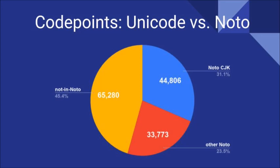Will Noto fonts reach 100% of Unicode coverage? I doubt it, for many reasons. For example, Noto CJK, with its 44,806 code points, already reached the limits related to the font file structure. We cannot fit any more glyphs into CJK unless we modify the standards. Also, adding an additional, let's say, 60,000 code points might mean creating 120,000 glyphs, which at $100 per glyph minimum would require at least $12 million. We do not operate with these types of budgets.